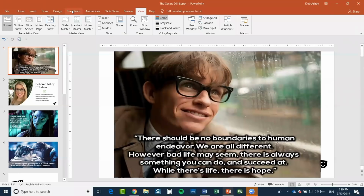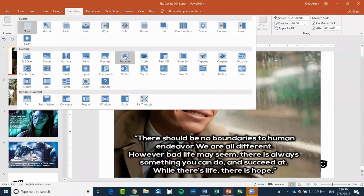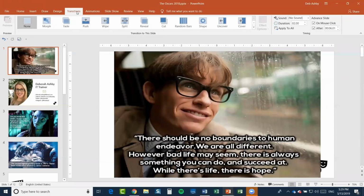And transitions are really how your slides move on to the next one. When your slides move to the next slide, do you want it to spin in, or wipe across the screen, or do you just want it to fade in and fade out? It's always nice to be able to apply some slide transitions as well. Those are there under the transitions menu.